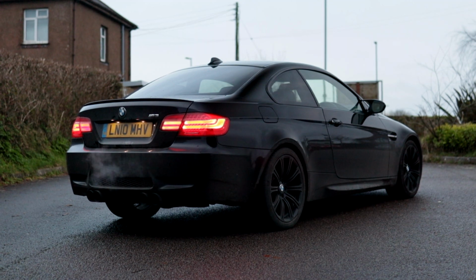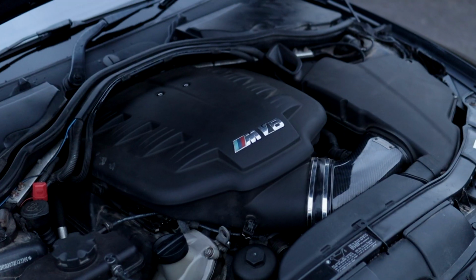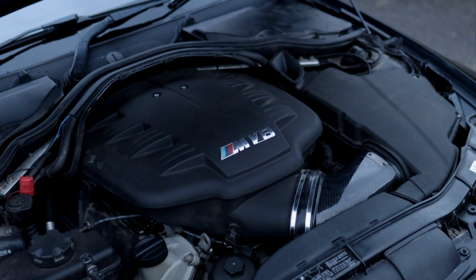Now, Luke, people are probably saying, why did you choose an E92 M3? You probably thought I was going to go for something like an M2 or an F80 M3, not an older E9X model. One reason is just this V8. It just puts a smile on your face every single time, and it's an incredible car to drive.